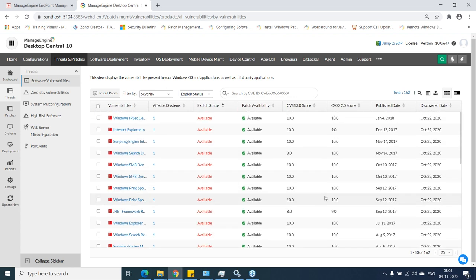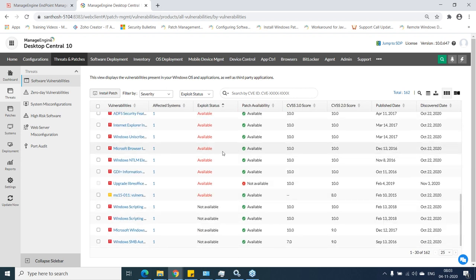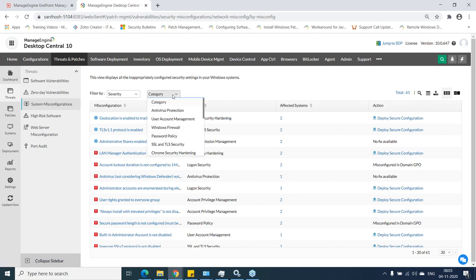So with regular patch management, you only take care of the vulnerabilities that have a patch available. When you have the vulnerability management add-on in your patch management like this one, it will be able to detect the applications which require patches and the ones that do not have a patch but still are vulnerable. So you'll get that report. If it has a patch available, you can directly go ahead and deploy those patches. If it does not have a patch, then it tells you how to remediate it.